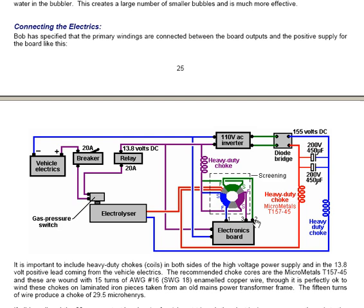If all goes well, the gas pressure switch will be closed, and then the electricity from the power supply will be passed onwards.